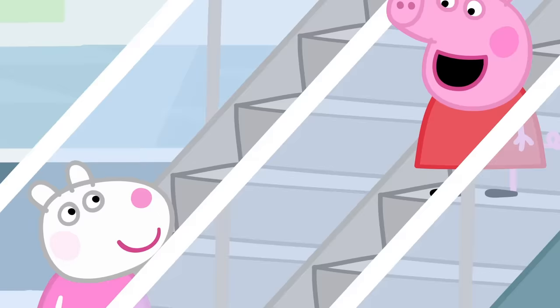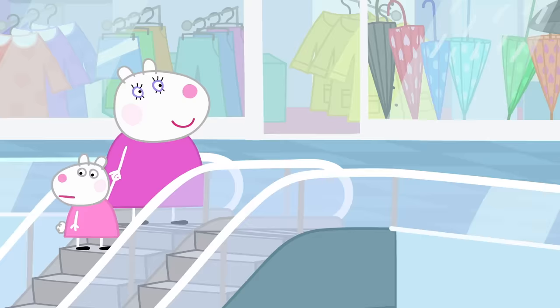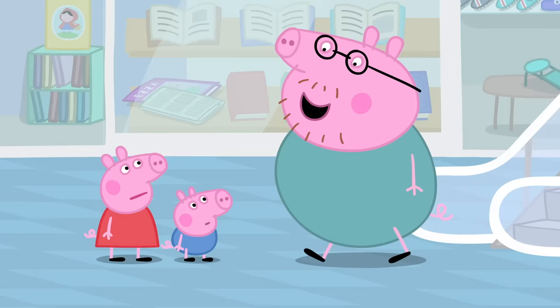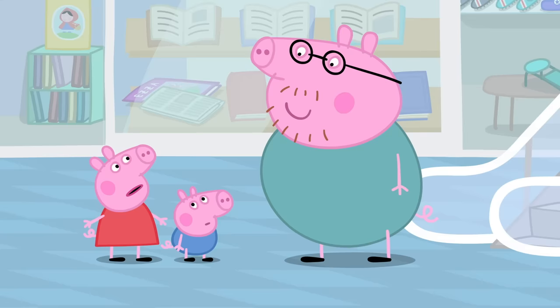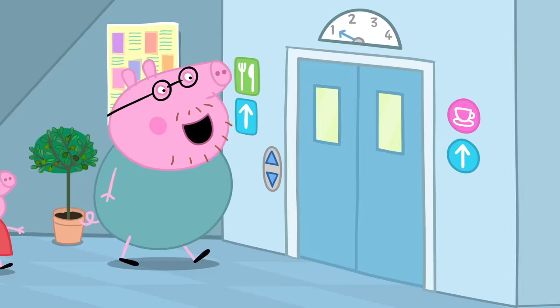You're going the wrong way. Peppa and George are back at the bottom, but Susie is at the top. I think that's enough escalators for now. But I need to see Susie. Then we can use the lift.